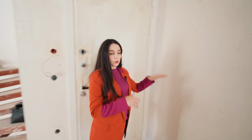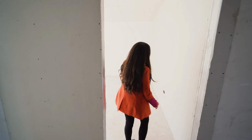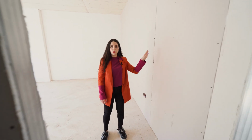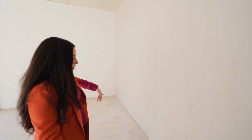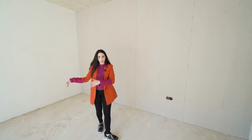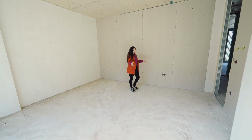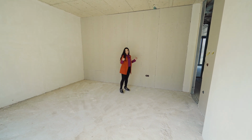Let's come back to the rooms. This room is the TV room, like a relaxing room for the kids. Because of the planning, the next room is one of the kids' rooms, and he has a bathroom. The bathroom is exceeding a little bit into this room, making this room a little bit smaller. And I have a nice place here, where I can have a hidden closet.